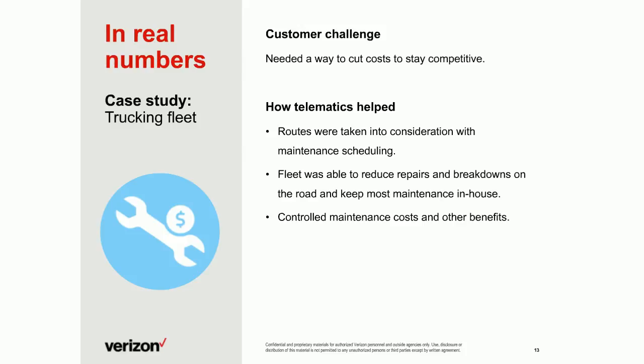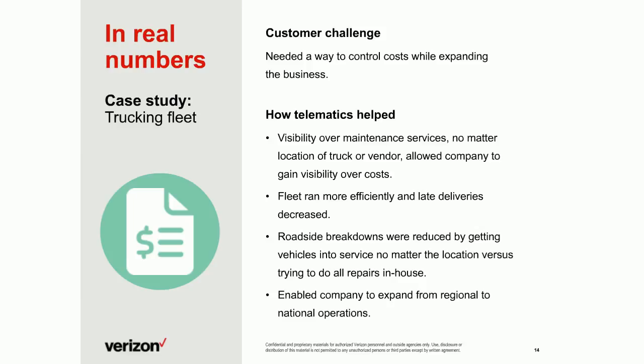Another example is another trucking fleet, and they wanted to control costs while actually expanding the business. This is a regional trucking company, and they were expanding into long-haul services, but they also wanted to make sure they had control over their costs and visibility over where the trucks were, no matter where they were located. So using the GPS tracking system with the engine diagnostic capabilities, the fleet was able to reduce roadside breakdowns. By getting vehicles into service on time, no matter how far away they were from home, it helped the company expand, and also ensured that they ran more efficiently by knowing where the vehicles were and that they were up and operating. They were also able to reduce late deliveries as part of their operations.